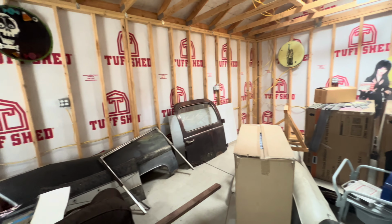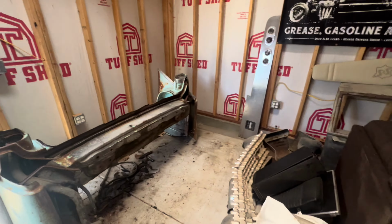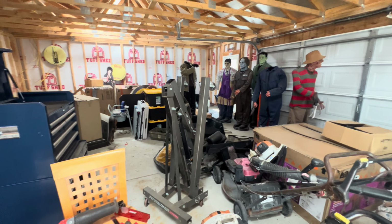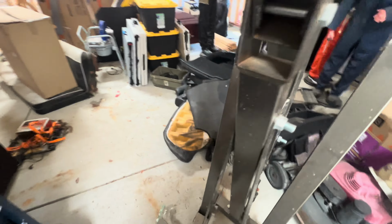The power is going to get put in at the end of this month. So then we'll actually be able to clear out this garage and start building this garage up. All the Gemmies have to get packed up and put away. Oh, another project we're working on.